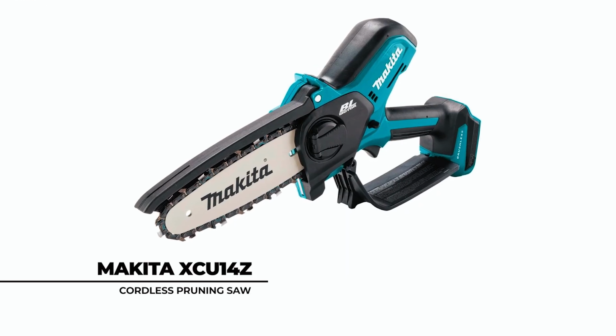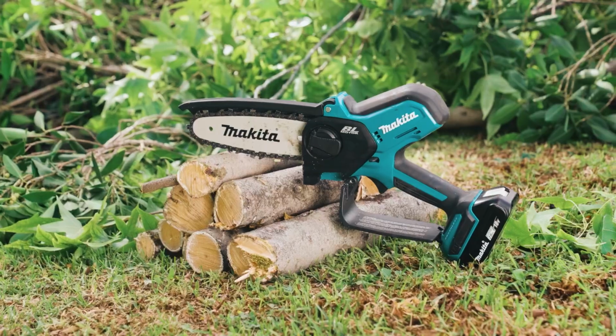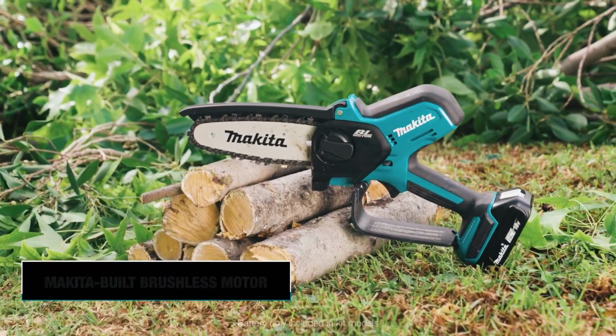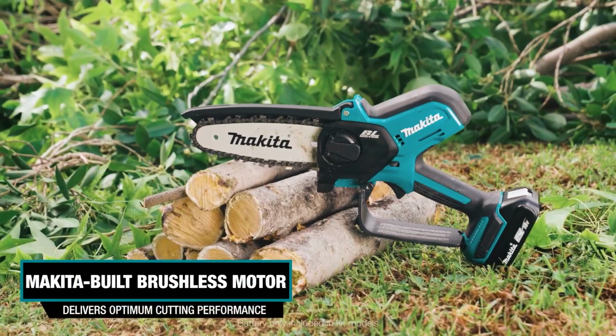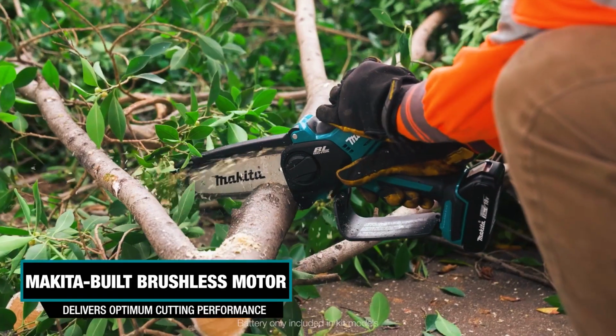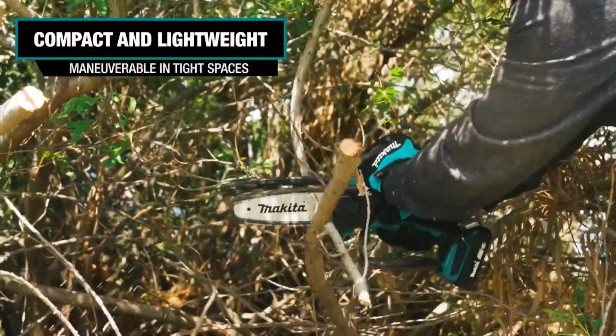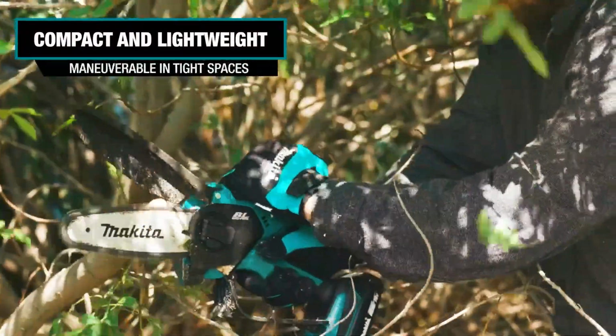Makita XCU14Z Cordless Pruning Saw. The Makita XCU14Z Cordless Pruning Saw provides a practical and effective solution for light limb cutting and pruning tasks, offering convenience and efficiency. Featuring a compact and lightweight design, this saw is powered by a Makita-built brushless motor, delivering optimal cutting performance.